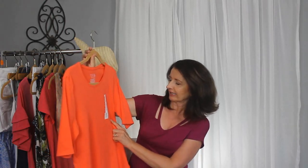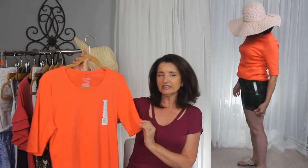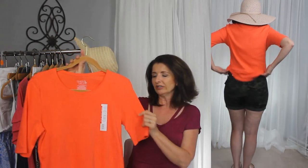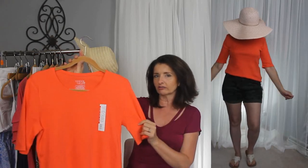So now we're going to go on to a couple of fails, and this is just my personal preference. This is another tee by the brand Time and True. This is a size small, and this is a relaxed fit with an elbow length sleeve. And when I first saw it on the hanger, I thought, well, that's good. I like different sleeve variations. I didn't care for how close this fit, and I have very thin arms. When it's hot out, I don't want something that comes that low down that is also that tight fitting.